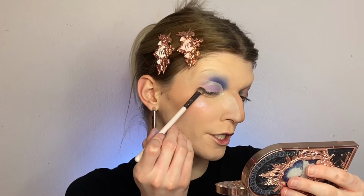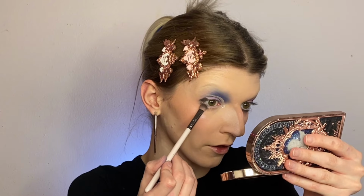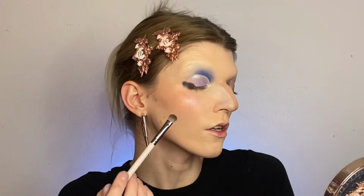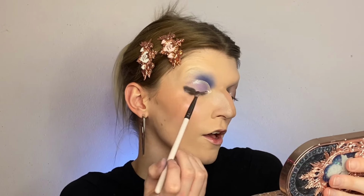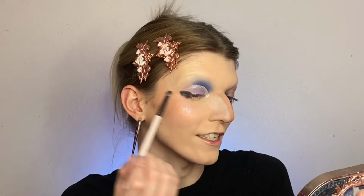Now to go in and add some depth, I'm gonna go in with this dark brown black and apply it to my outer corner as well as the outer edge of my lower lash line. Making sure it's angled in the direction that the crease is going, otherwise it's gonna offset the shape of the eye. You wanna make sure when you're doing a cut crease or anything liner wise, that if you're putting something here, it is going in the same direction. Otherwise, it will make your eye look a little weird.